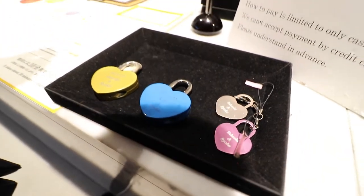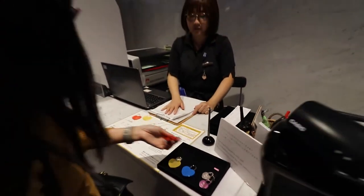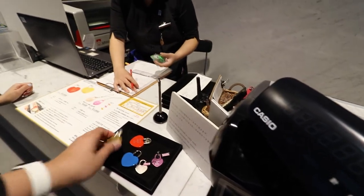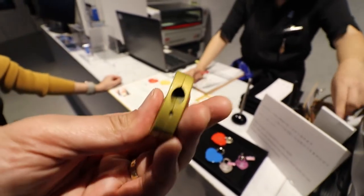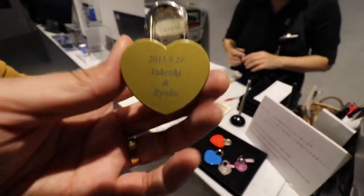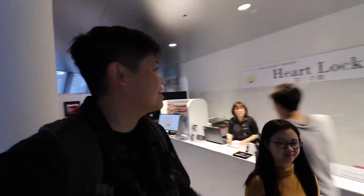It's permanent lock. For these two pieces, it's 1,000 yen. And for this one piece, it's 1,000 yen also. There's no key, guys. When you lock it, it's forever locked. So you're forever in love together. Okay, so that's the heart lock.